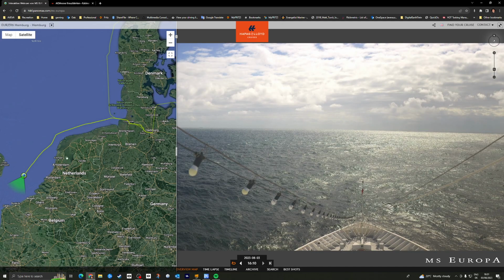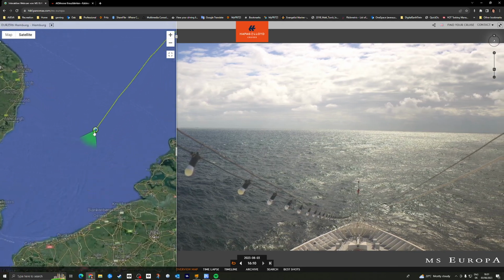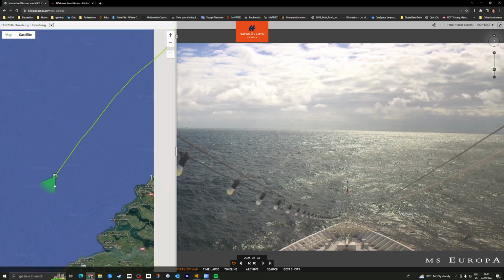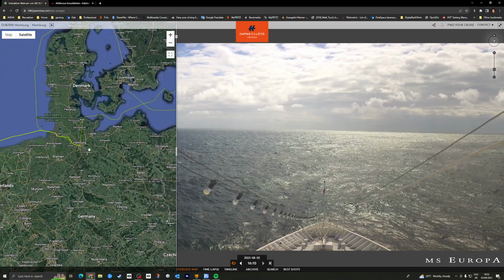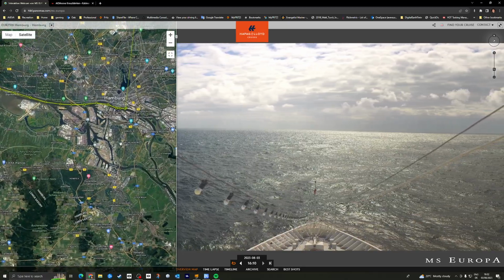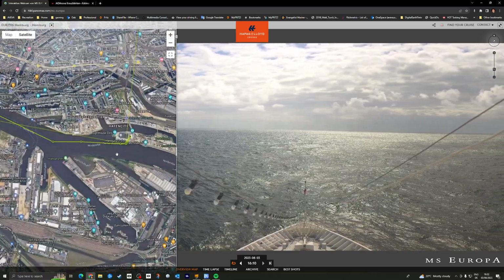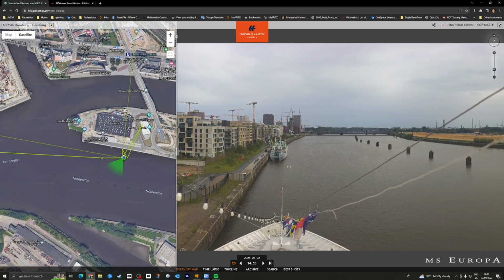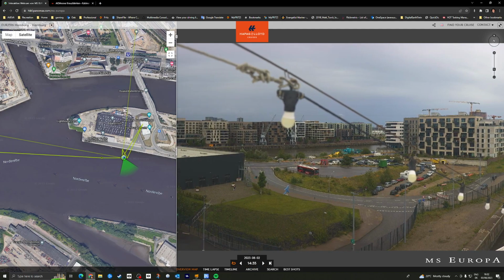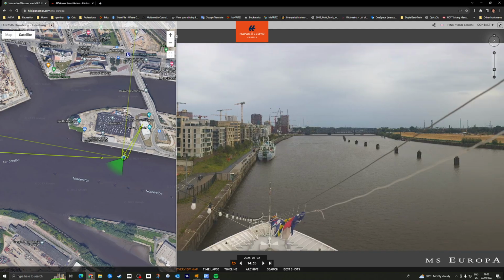So this is where this ship is just now. It's come out of Hamburg and it's heading down that part of the North Sea, or English Channel almost. And we can see what it was doing in Hamburg. So super interesting for me just to see this amount of information. There it was docked in Hamburg in the cruise terminal in the HafenCity.